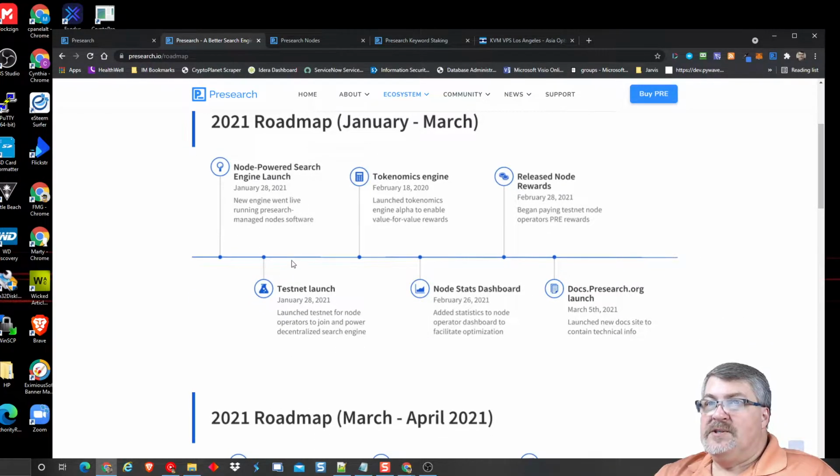So, I'm sorry I skipped ahead here. So they got this functionality around node powered search where it's distributed nodes, and then they had everything launched onto the testnet like I was talking about. So everything's out there, the nodes are getting created, they're getting established on the blockchain and registering and connected to the testnet. The tokenomics aspect of this, the engine around the way the tokens are going to work and the interaction for that, all the tokenomics around that engine were deployed in the February timeframe.